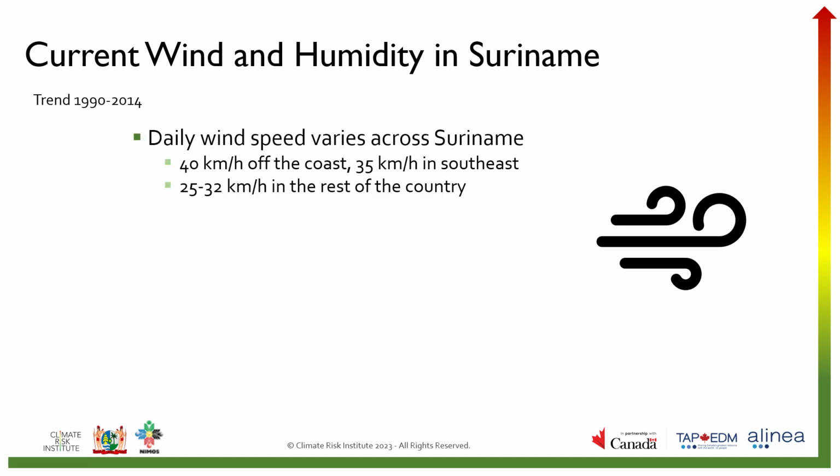The maximum daily wind speed reaches the maximum value of 40 kilometers per hour off the coast and around 35 kilometers per hour in the southeastern region. For the rest of Suriname, the values vary between 25 to 32 kilometers per hour. In terms of the trend from 1990 to 2014, wind speeds have generally been showing a decreasing trend.